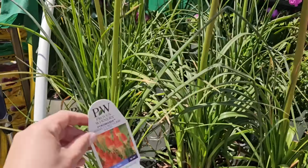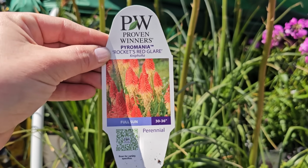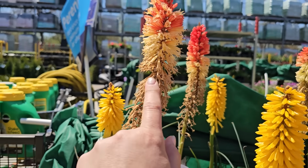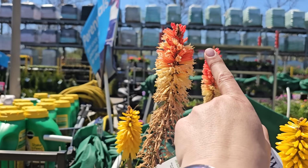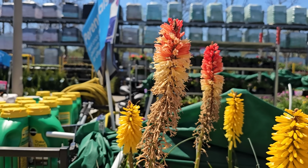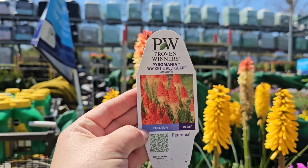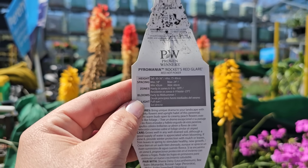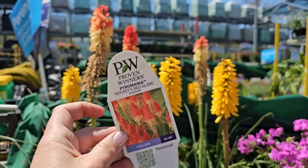So there are two varieties here. These are both by Proven Winners. This one is called the Pyromania Rocket's Red Glare, which this one is a bit spent now, so you can see that it's faded, but it starts off, it almost has a gradient or ombre color effect. It starts this pretty coral color at the top, and it will fade gradually to almost like this cream color at the bottom. And it gets to be pretty tall, 30 to 36 inches in height. They're hardy in zones 6 through 9 or down to negative 10 degrees Fahrenheit and bloom early to midsummer.